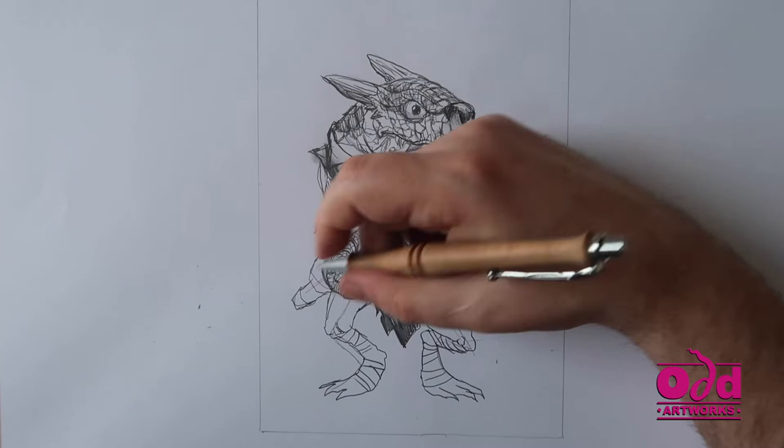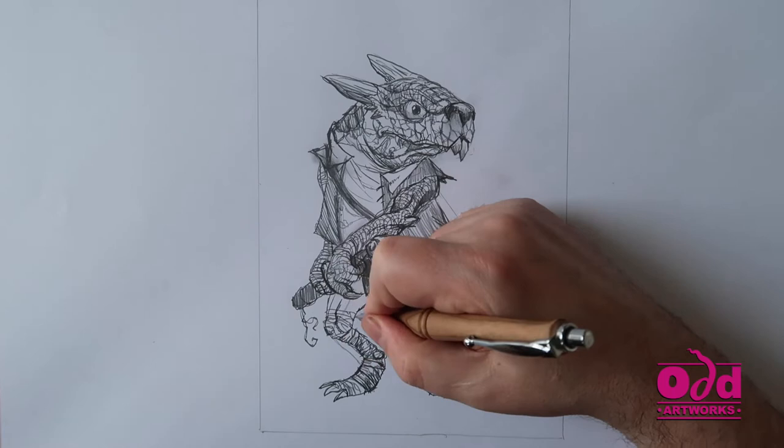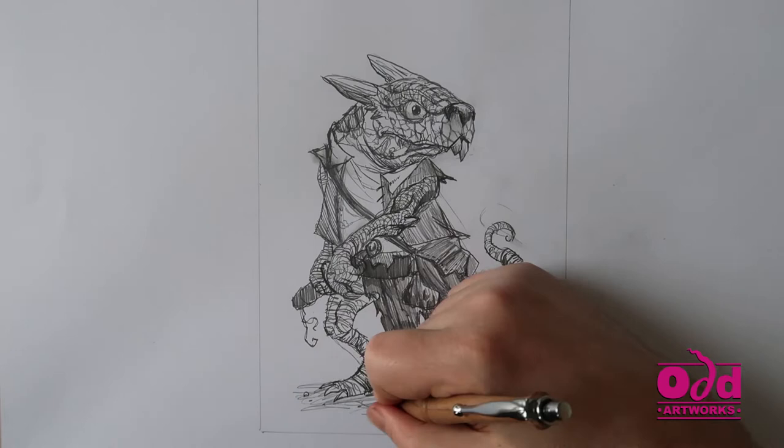Felt like I got it with the drawing as much as I needed to. As always, the drawing is just a guide for me for the painting, so I can solve any problems, figure out what the character actually looks like. But yeah, I was reasonably pleased with the drawing in the end.